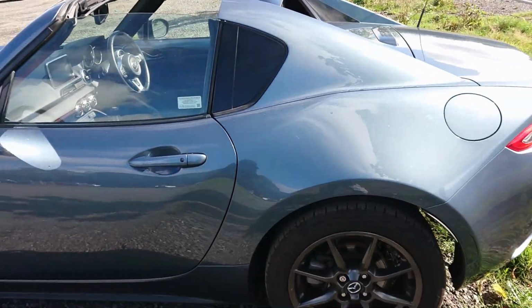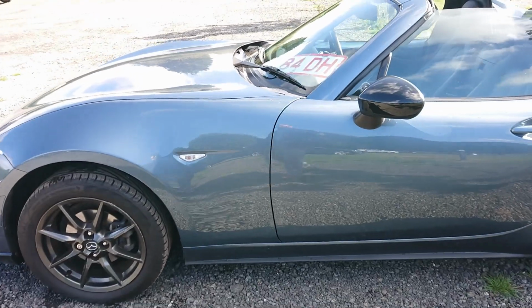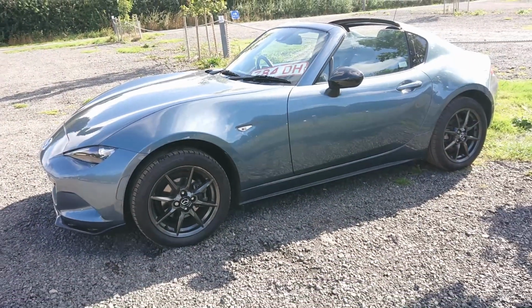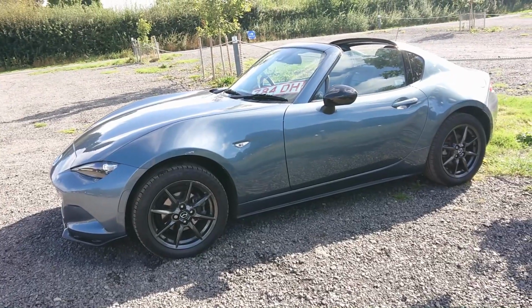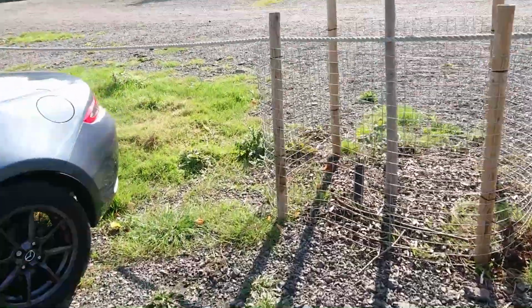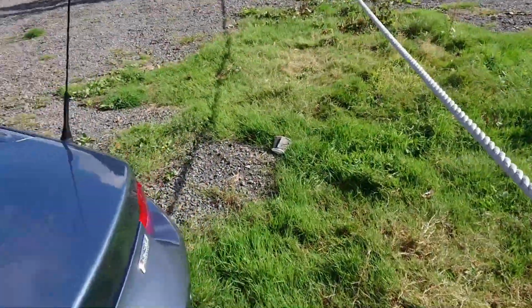It's funny how the centre section of this is exactly the same as the Fiat 124 Spider that I tried in 2022, although the engines are completely different in the MX-5 from the Fiat, and that is long discontinued. Let's have a look in the boot. It's not massive, to be honest, at all. It's really not very big.